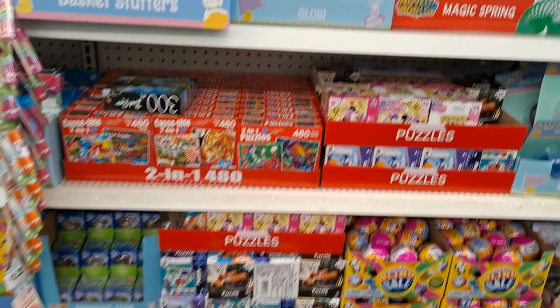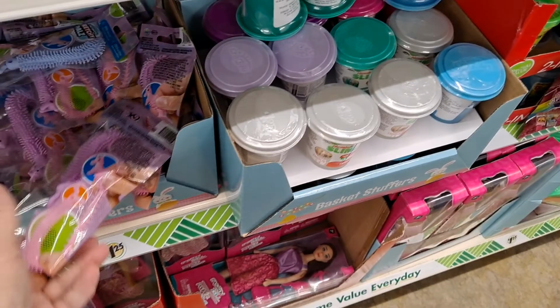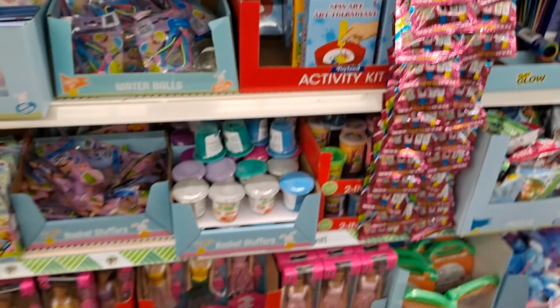Continuing on with the puzzles. Silly Putty. Card games. These are the stretchy pals. Are these bracelets? Zipper fidget bracelets, huh? Okay. Very cute.